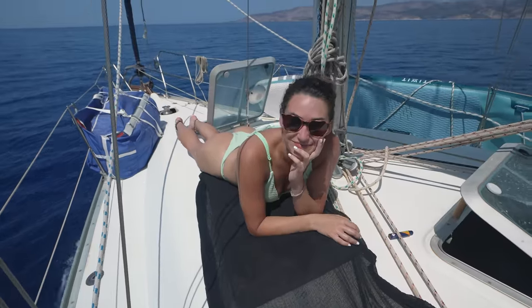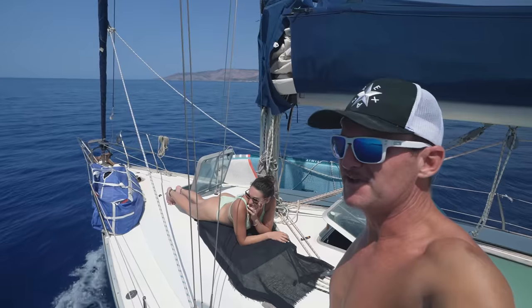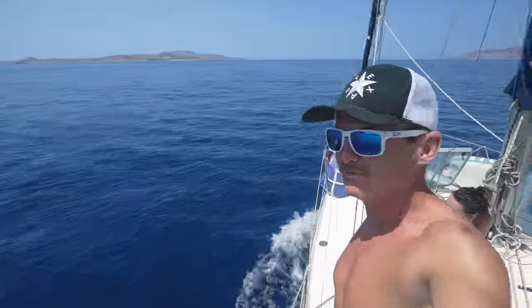Yeah. Enjoying your first time out on the sailboat? It's amazing. Well, nice and peaceful out here, huh? It'd be nice if we could sail, but we're headed straight into the wind. We saw a dolphin a minute ago, but they didn't come over and swim with us.